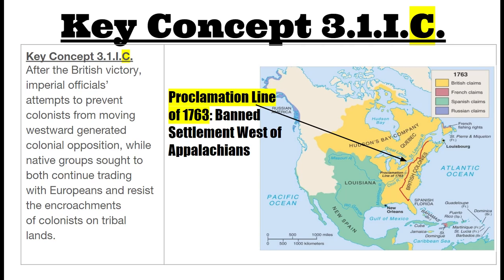So Proclamation Line of 1763 is drawn, but colonists are really upset. They just helped Britain win the French and Indian War, and they're thinking we're entitled to all this land that we fought for. We kicked the French out with you, Britain. Why can't we now take advantage of this territory for our own farming needs? We thought that was going to be the case. That's why we helped you.